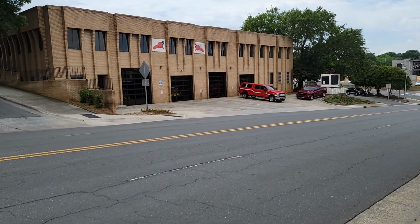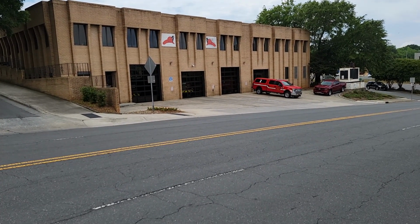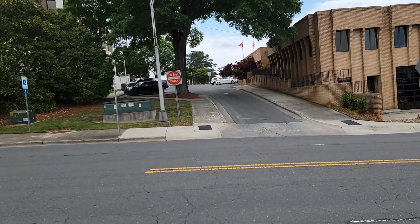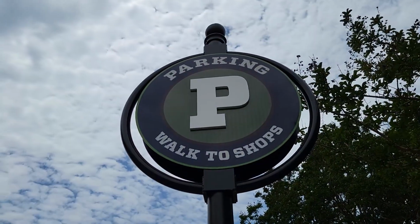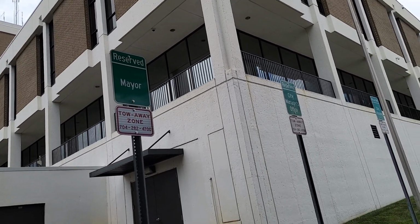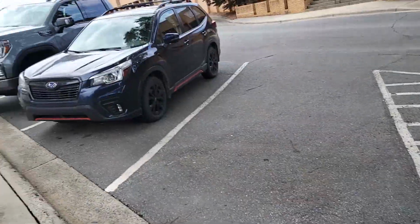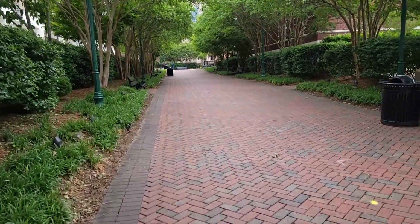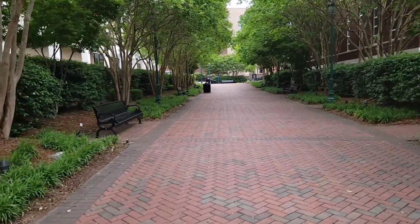And there's the downtown fire station. Kind of looks like probably early 80s construction there, maybe mid 80s. Looks fairly new. And we're gonna walk across here because on here it says parking, walk the shops. Oh wow, check this out. Reserved for the mayor, city manager, city attorney. So the mayor parks right here. And don't forget folks, if you park in a spot, you're gonna get towed. You can get this nice little walkway to get back to downtown, to where City Hall is.